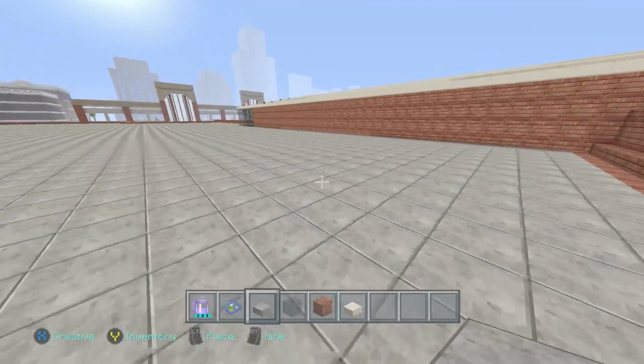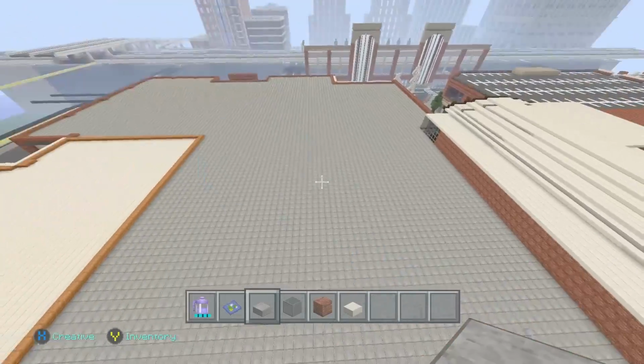So this is pretty much it for Southlake this week, guys. I actually got the entire roof done.